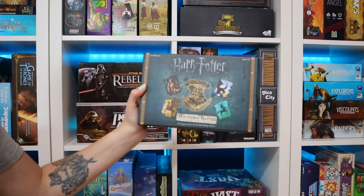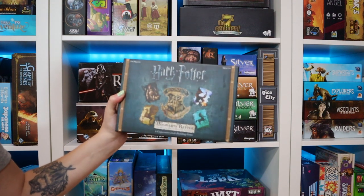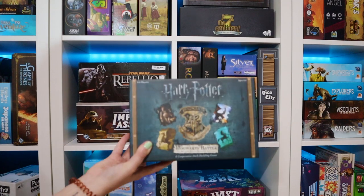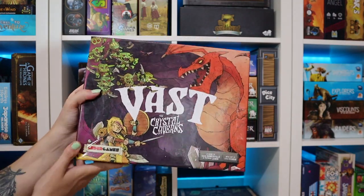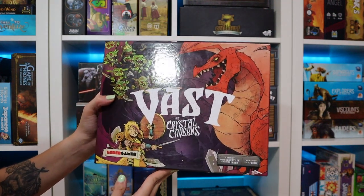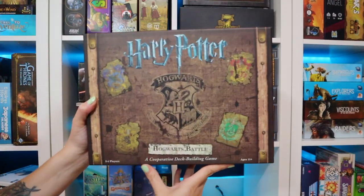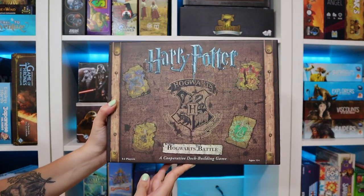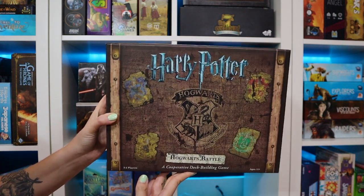Harry Potter Hogwarts Battle, the Monster Box of Monsters expansion, and this is, well, it's from USopoly. I can't find the designer. Vast from Leder Games, and this is Vast, the Crystal Caverns. It is a game by David Somerville and Patrick Leder. And here is Harry Potter Hogwarts Battle, a cooperative deck building game from USopoly. This is also Zach's game.